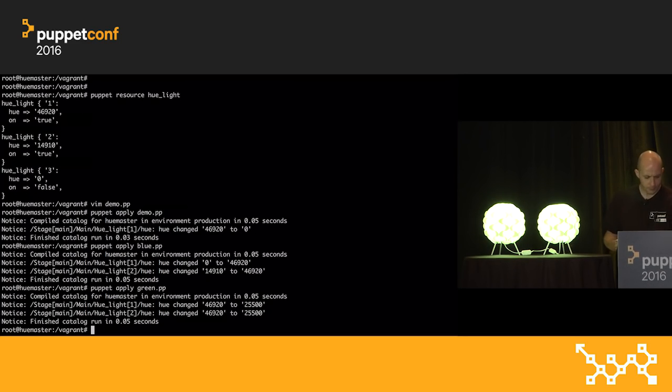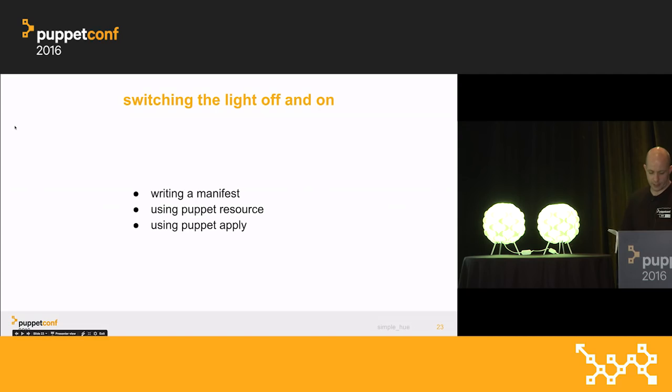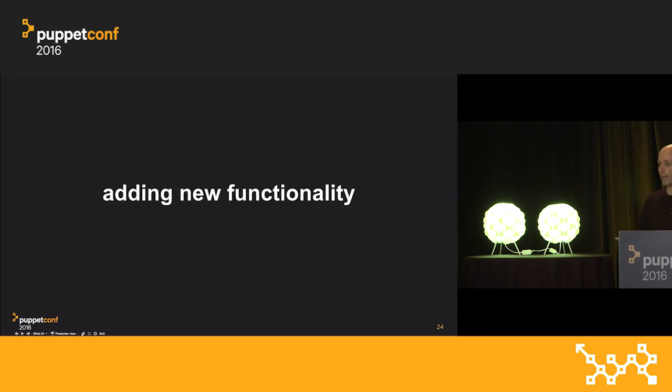So the next real thing is, why don't we add some new functionality? So we have off and on, which I didn't show off and on because I have light switches. We don't need to do that via Puppet code. Let's add new functionality. Let's see what would be really cool to do.